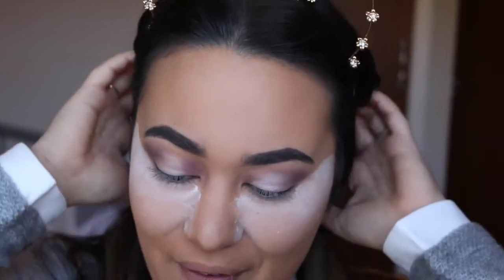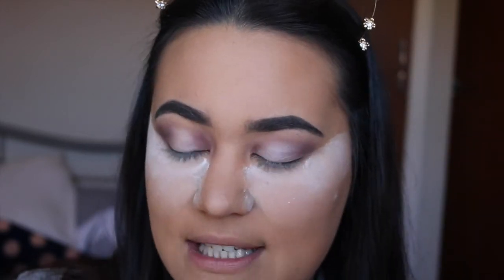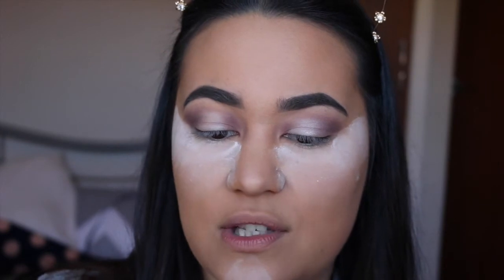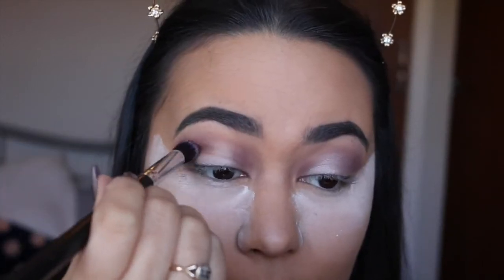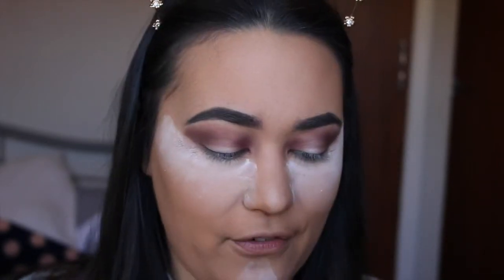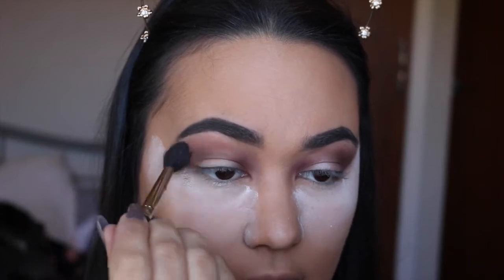Okay, so that is done. I've just quickly put, this looks crazy right now. I know it looks weird. So that was from my Morphe palettes, those ones there. I'm now going to go in with Geek. This is Burlesque. And I'm going to take a bit more of a harsher brush, which is the round top blender brush. So it's just a bit more firm. I'm going to go back in with my first really fluffy one and sort of buff that.